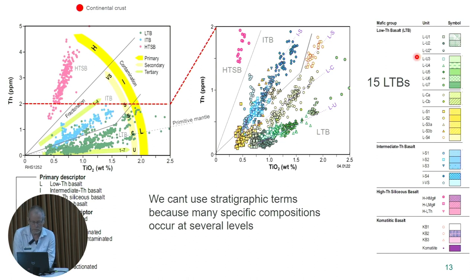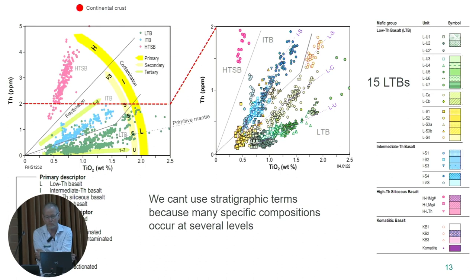Okay, so when you go through the quite arduous task of identifying these specific basalt populations, and by the way, we use a whole lot of diagrams in doing this, and the process is exactly the same as the one that Scott just articulated. It's simply a matter of erecting a whole lot of plots that have a real geological meaning, looking for groups and testing whether they're valid.